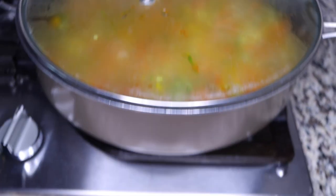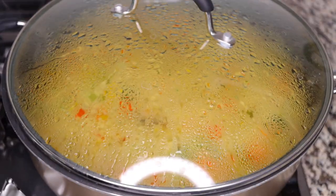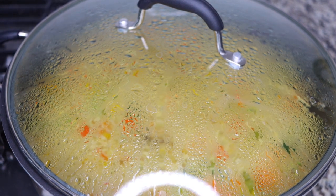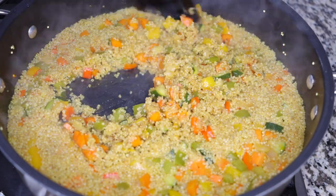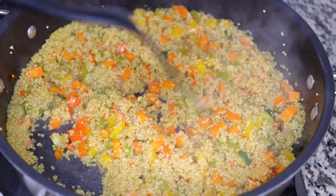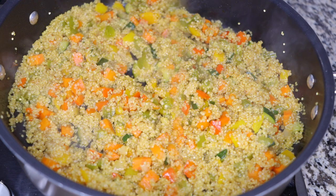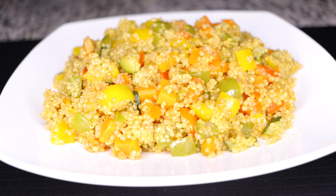You close your pot and allow it 20 minutes on the fire or the stove, wherever you're preparing it, on your gas. Leave it for 20 minutes to cook. And on medium heat, not too low, like medium heat. After 20 minutes, you come check your stuff and see the consistency. If you want it drier than this, you can leave the pot open a little bit. But I love this consistency. This is my consistency 20 minutes after, served on my plate.